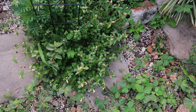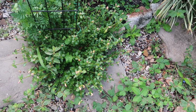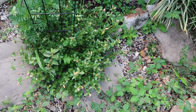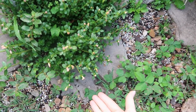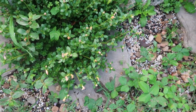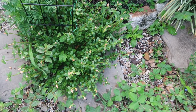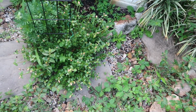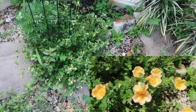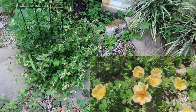These here are actually an apricot-y peach coloured sun jewel, and they have just self-seeded. You can see the flowers are all still closed up because the sun hasn't got here yet, but they are spectacular when they are all bloomed, and the colour is just a very sweet, cute kind of colour.